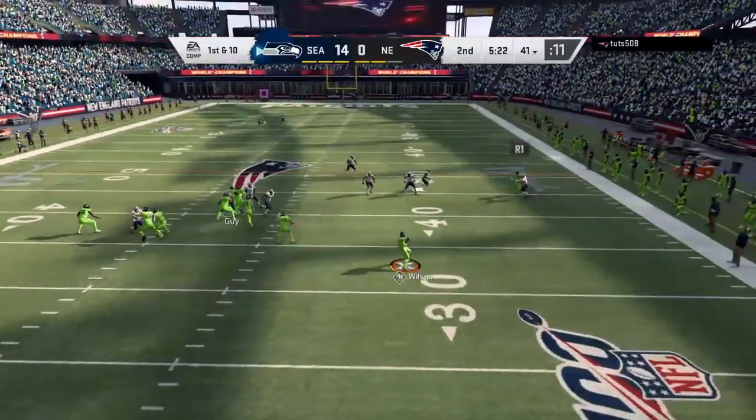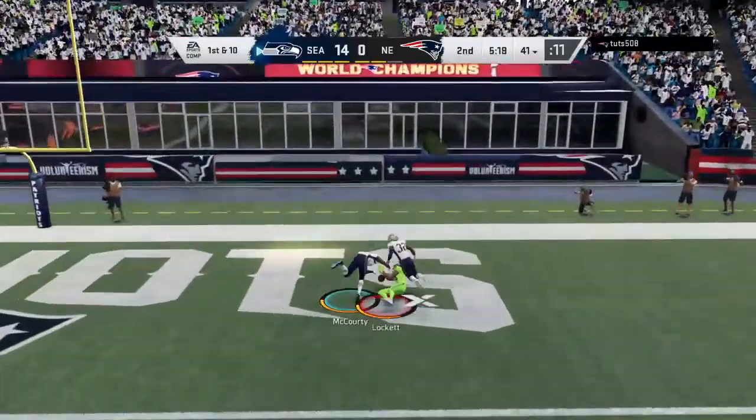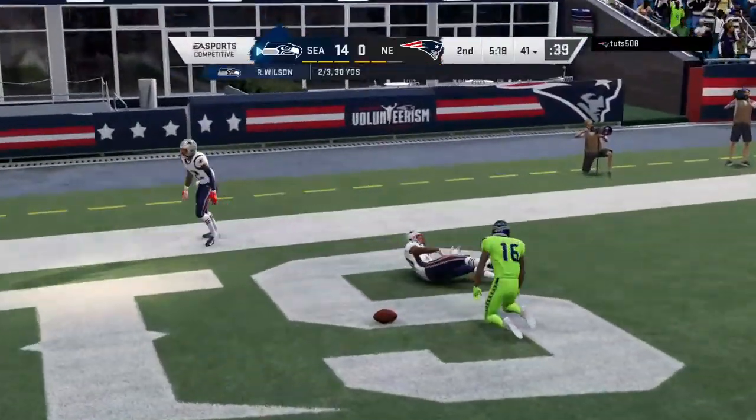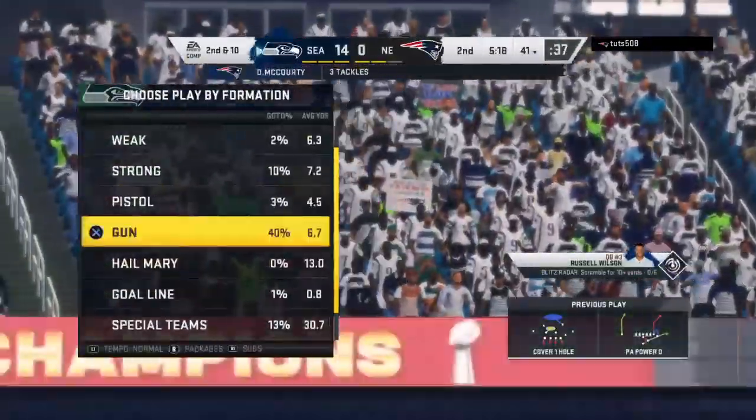Now a play fake here on first down. Eluding the pressure right. And that'll wind up incomplete. Trying to give his man room to run under it, but it's second down.